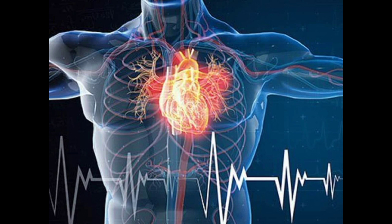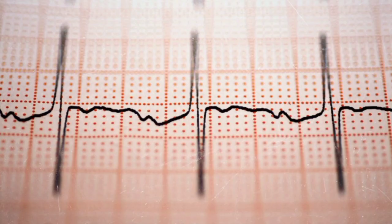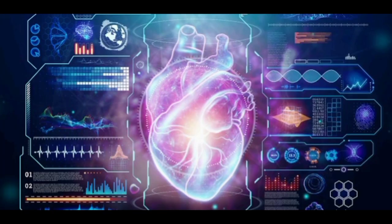Friends, there are about 64 million cases of heart failure worldwide. According to the American Heart Association, 6.2 million adults in the United States have heart failure, and that number is estimated to increase to 8 million by 2030. So heart failure is a progressive clinical syndrome characterized by a structural abnormality of the heart, in which the heart is unable to pump sufficient blood to meet the body's requirements.